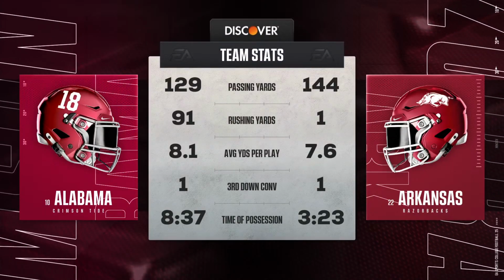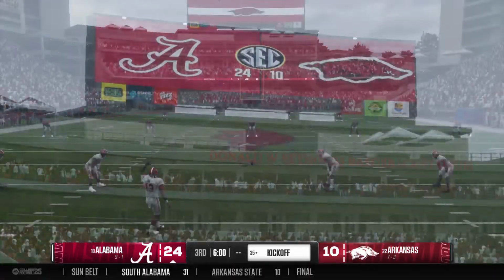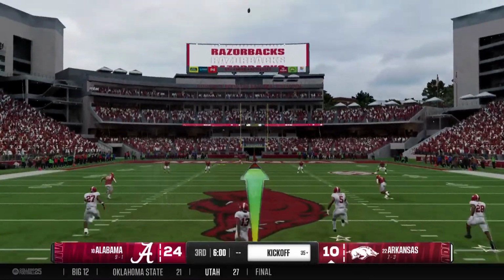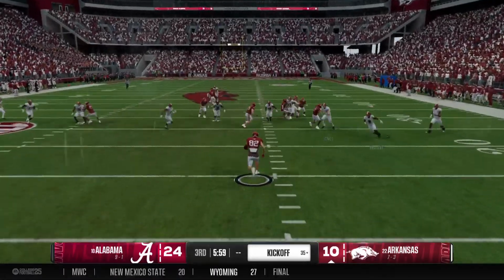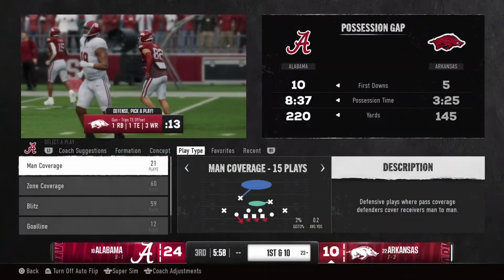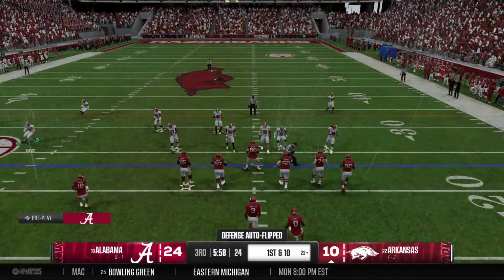Thanks, guys. A first half that saw a little bit of everything there in Fayetteville. Alabama ready to put a boot to it to start the second half. From inside the 10-yard line, he'll bring it back. He was looking for more running room, but none to be found as he stopped at the 23. And Arkansas ready to send out this offense.